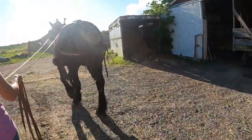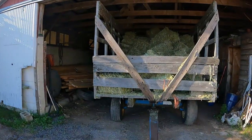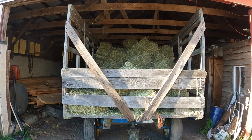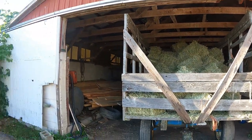We baled up a bunch of hay 2 days ago, and some yesterday too. I have this wagon load here, part of a load we have to unload today. We were actually able to sell a bunch of it to an Amish man, so we took it right out of the wagon and right onto his trailer, which was great.